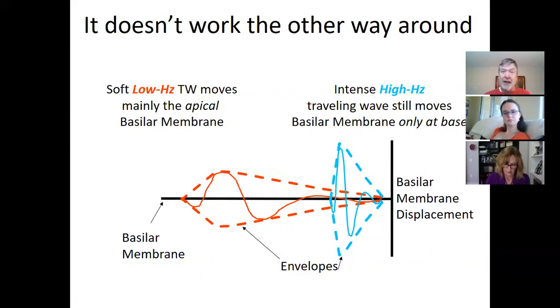All traveling waves enter from the oval window. They start at the oval window, right? And they progress along the basilar membrane toward the apex of the cochlea. So the steep front of the wave always faces the apex of the cochlea. If it's a high frequency, it stays here.